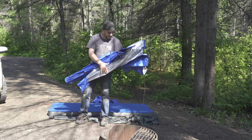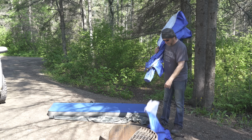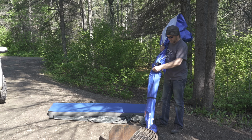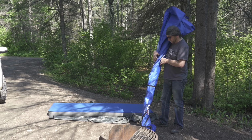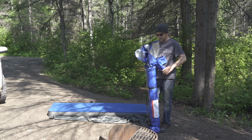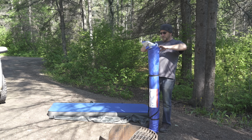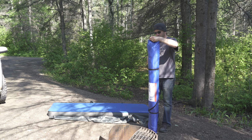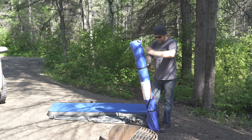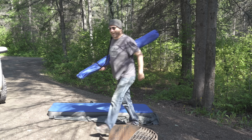The next part of the new gear trials is, does it fit in the bag it came with? Not off to a good start so far. Let's see. Okay, will it bag? Yes, it will. See? Walk right on off.